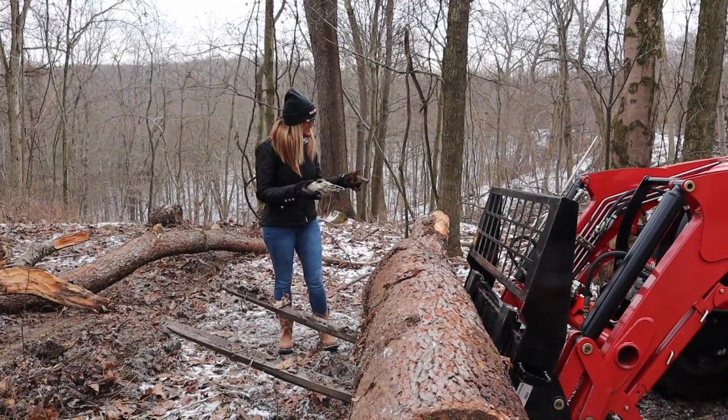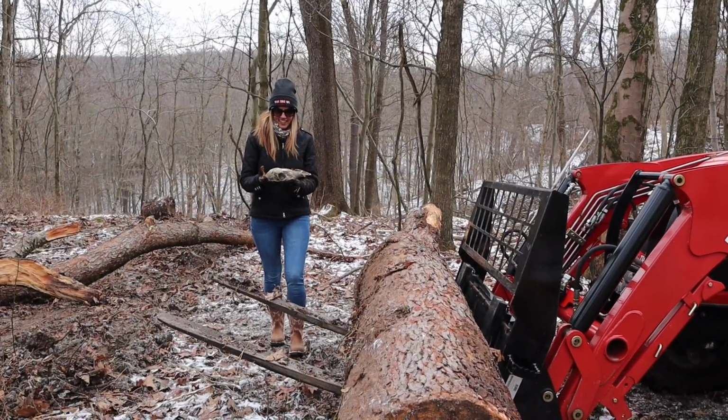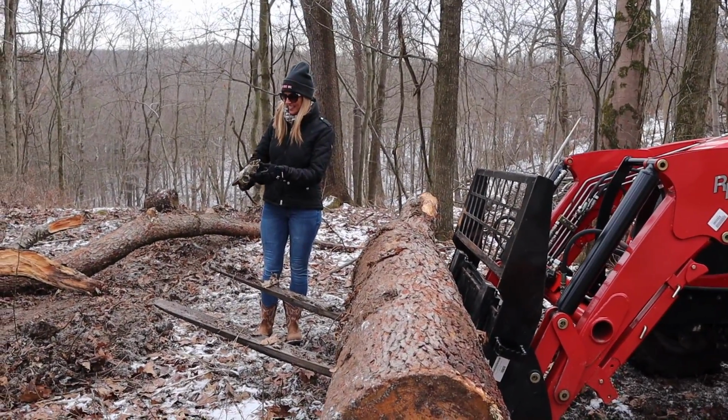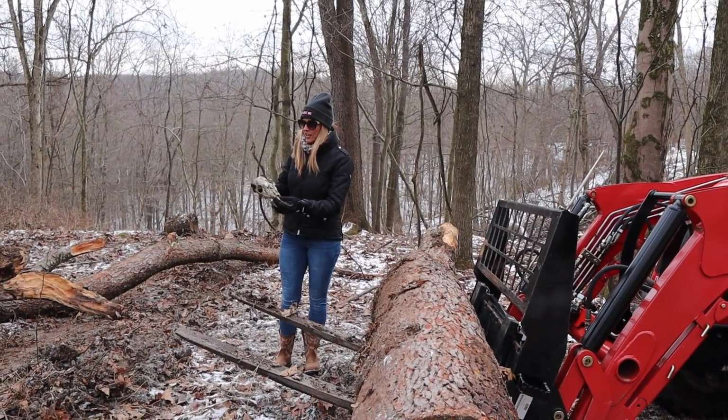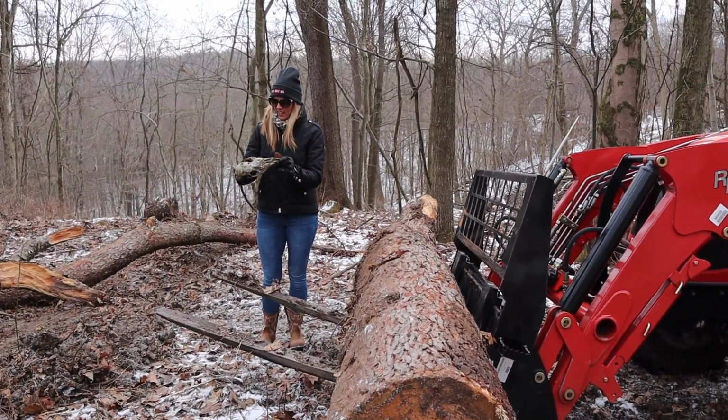Skull. Laying right there by that tree. That's an old one. Dogs didn't find it, did they? You just found it. Yeah, I found it.